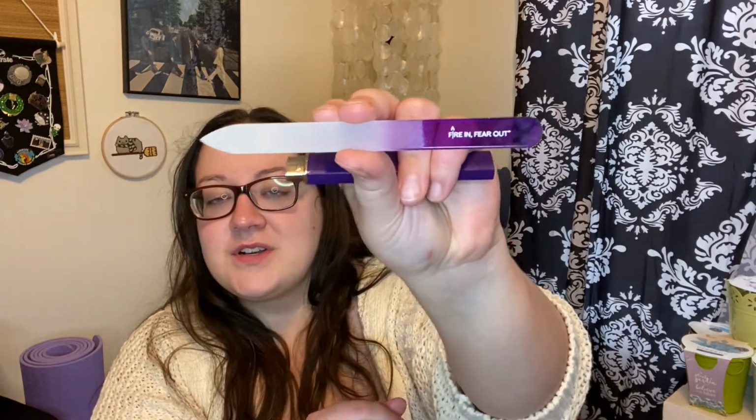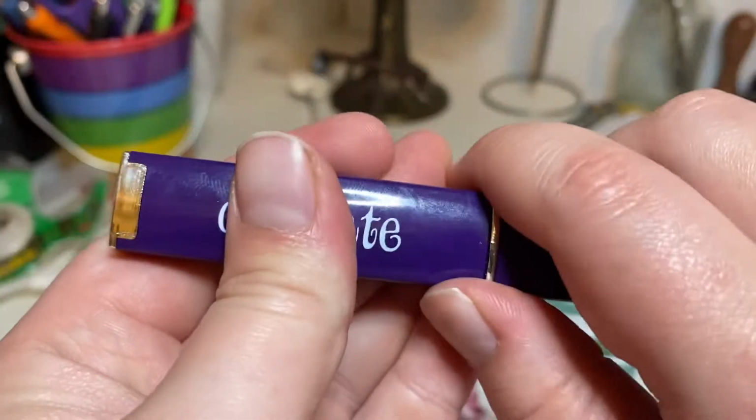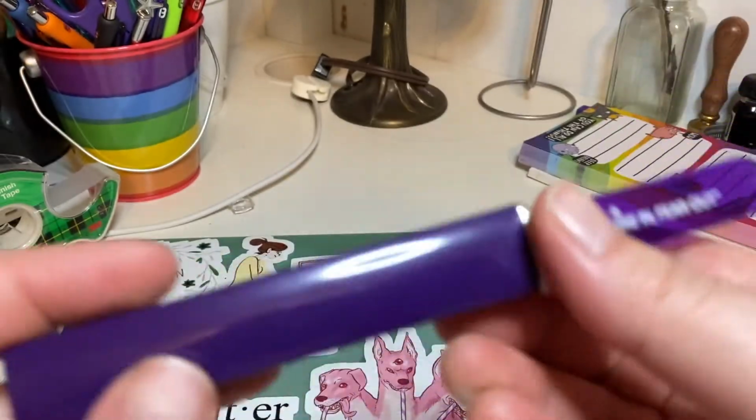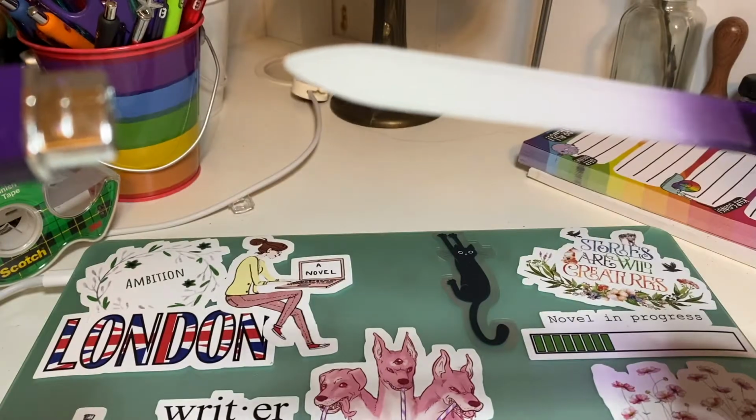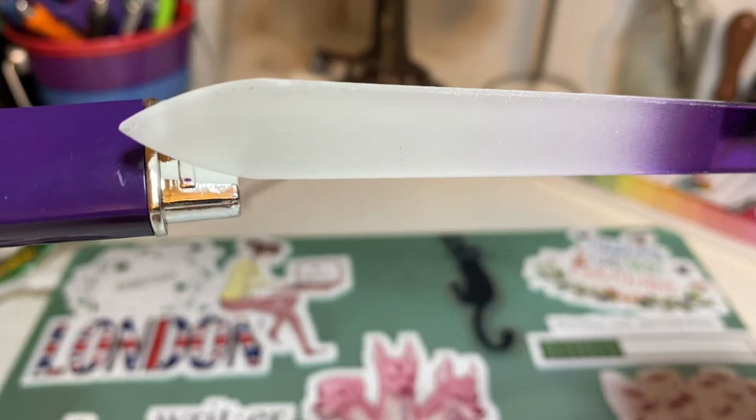We have this next little long box, and it says, I don't want an easy life, I want a meaningful one. And I'm not going to read on because their boxes always spoil the item that's inside. Whatever it is, it says fire in, fear out. Oh, interesting. I've literally never seen one of these before. I believe it's a nail file, but like a really fancy glass nail file with its own little carrying case. That's cool. I wonder if I can feel a little traction. I wonder if the case helps keep it sharp somehow.